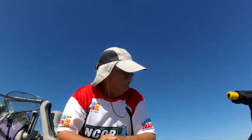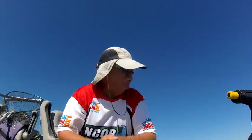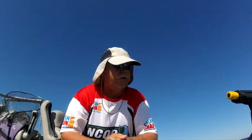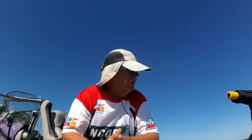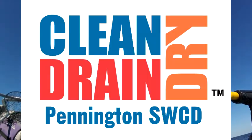But there's a point to all this, is that in July now, things really start to grow. All the weeds are getting better. Your boat launches are going to start being more weed covered. So as you put your boat in and out of the water, it's time to really start double checking around your axles, on your bunks, hanging off the back of your motors, for weeds and stuff that you don't want to transport. It's called clean, drain, and dry.